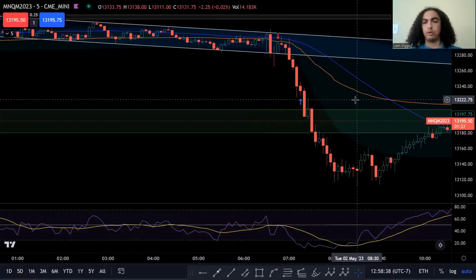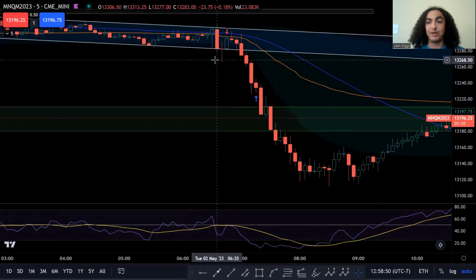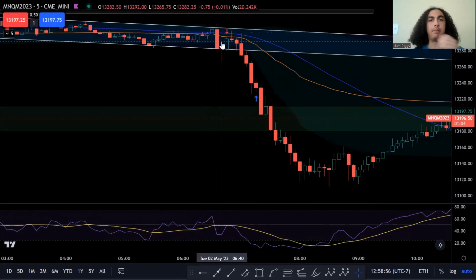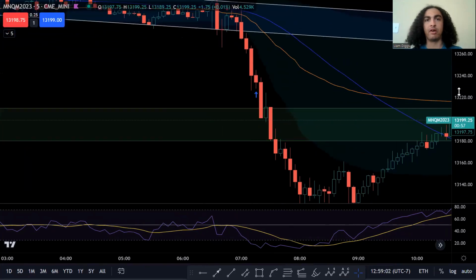So let's go ahead and jump into the trade. All right, so starting out, we're on the 5-minute time frame for the NASDAQ, looking at the MNQ. As you can see here, this is the 6:30 open. You see this big long wick push up to the top of the channel, red candle push back down, and then this doji candle right here, and then this green candle pushing back up into VWAP is where I got my entrance.